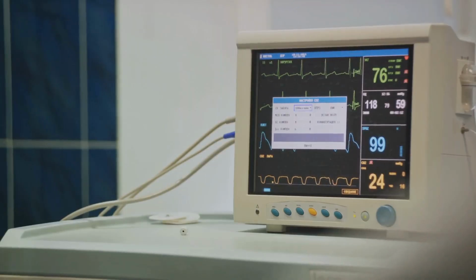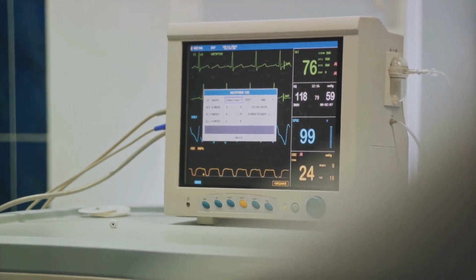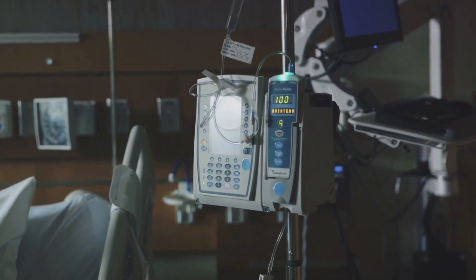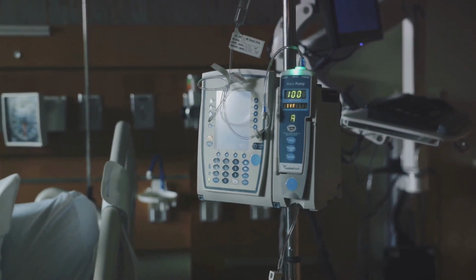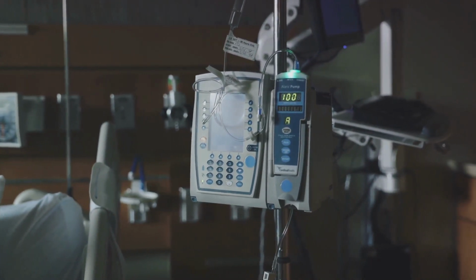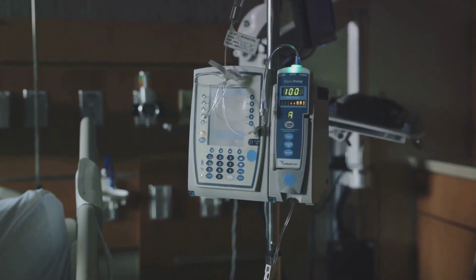These mechanical complications, while daunting, can be effectively managed with the right knowledge and technique. It's important to remember, don't panic, stay calm, and remember your training. Each of these issues has a solution, and with swift action and the right approach, they can be resolved with minimal risk to the patient.